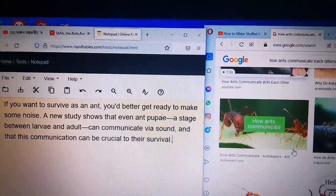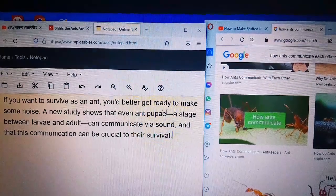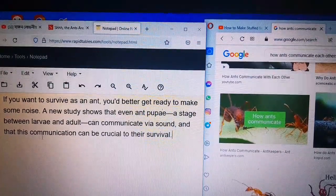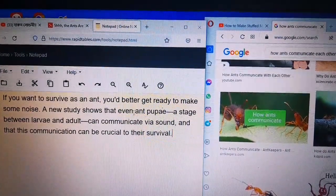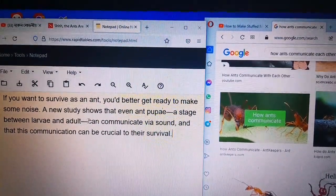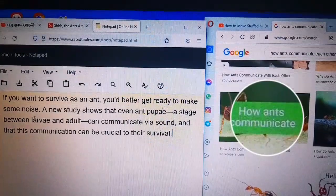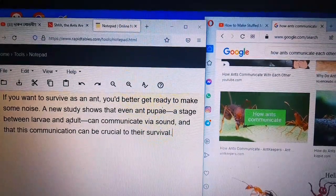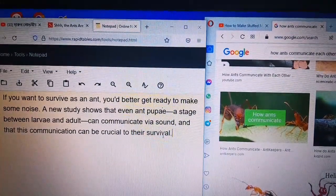If you want to survive as an ant, you had better get ready to make some noise. A new study shows that even ant pupae, a stage between larva and adult, can communicate via sound, and that this communication can be crucial to their survival. So, an adult and the small ant can communicate with each other via sounds, just like we human beings and other animals communicate with each other. They talk to each other. That is the same with larva and adult, meaning the immature ant and the adult ant can communicate via their sounds, and this is critical for their survival.